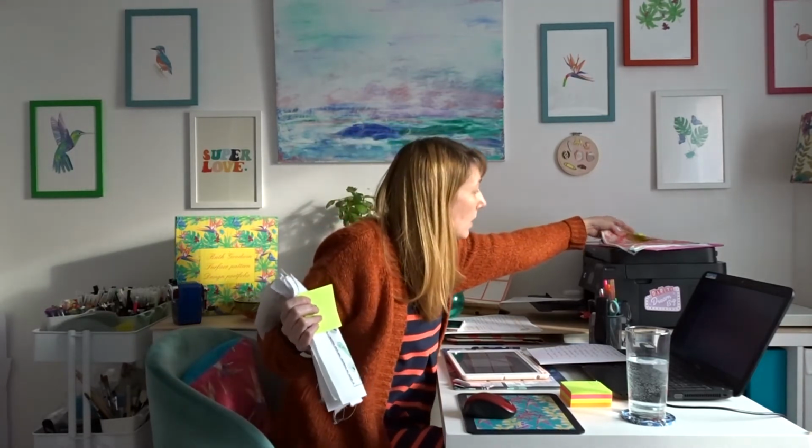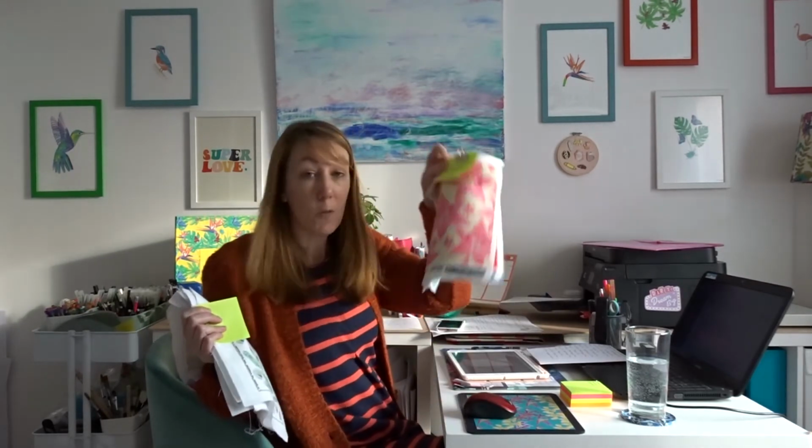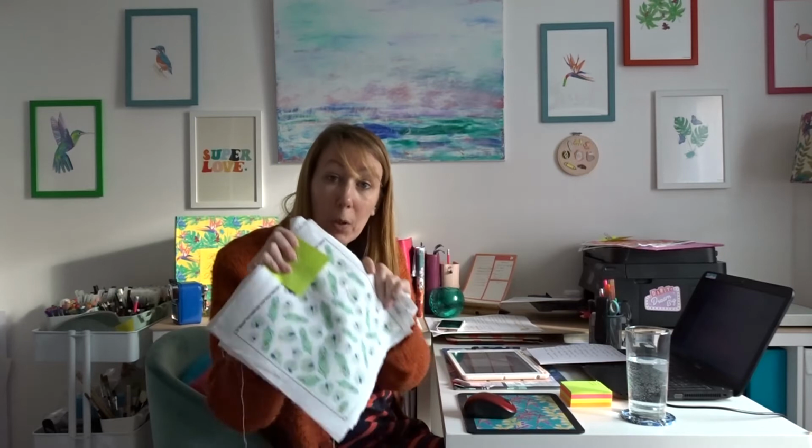so my samples. So these are the ones that are on Spoonflower but not on fashion formula, so I'm going to put them on fashion formula. So I've got to order samples of those. And then these are the ones that are on fashion formula but not on Spoonflower, so I've got to order samples of all of these to go on my Spoonflower shop.